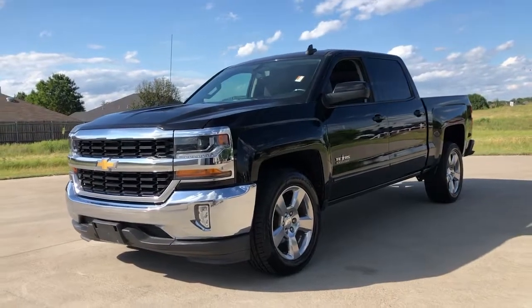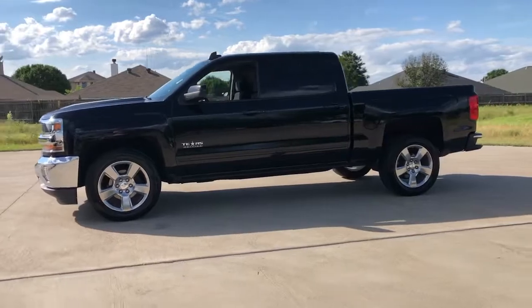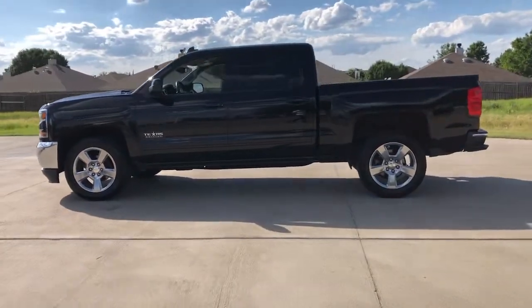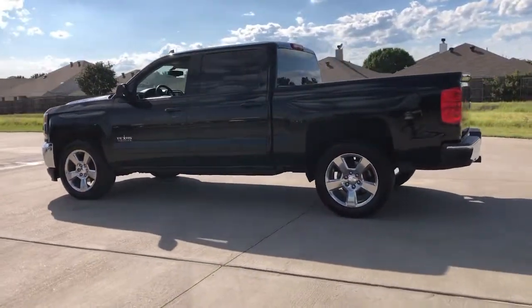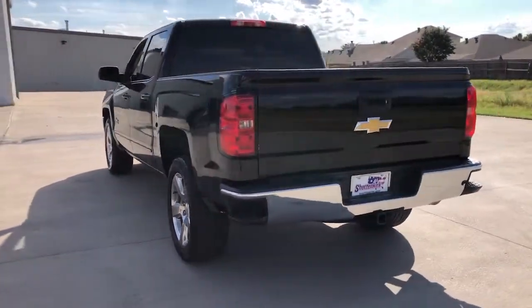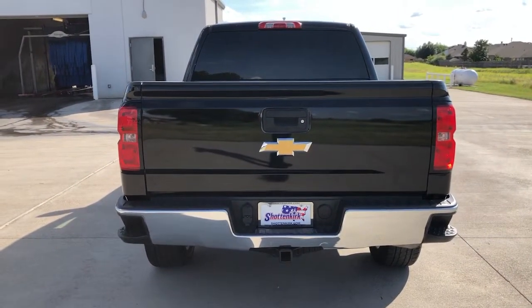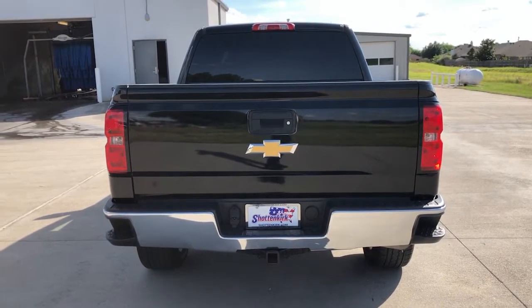You will be amazed by this 2018 Chevrolet Silverado 1500. This vehicle is an outstanding buy with fewer than 70,000 miles on the odometer. The Chevrolet Silverado 1500, the full-size pickup that's strong, quiet, and dependable with the latest technology to keep you connected while you get the job done.